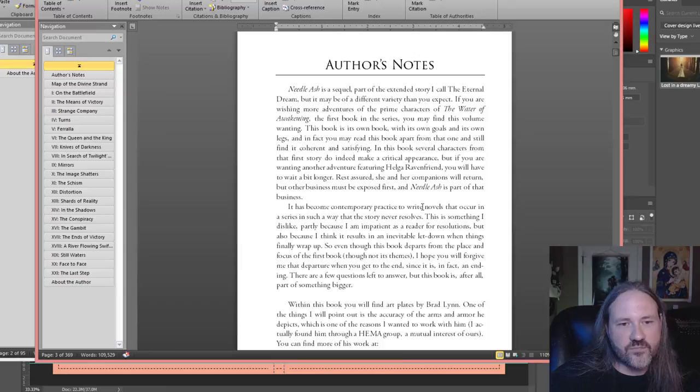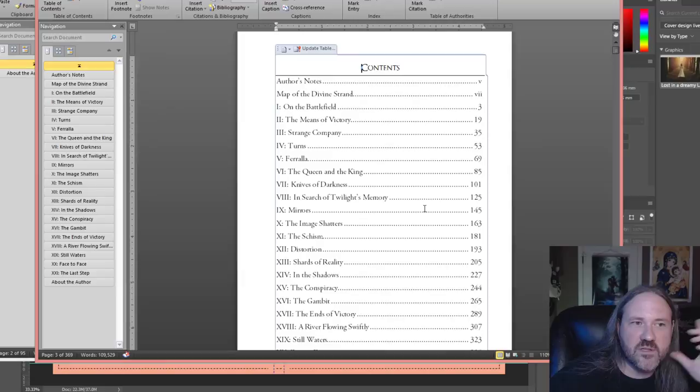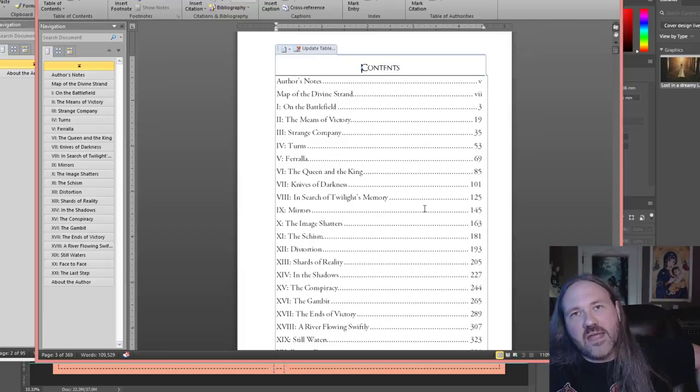You know, here's a map. Put an image in if you want to. Word's really easy to use for that. It's great for image placement. People who say Word is not good for image placement, I think just don't really know how to use Word that well. It's not the best for image placement, especially compared to something like InDesign, but it's totally adequate.